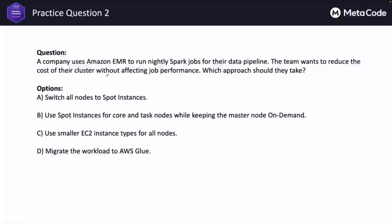Here's another practical question. A company uses Amazon EMR to run nightly Spark jobs for their data pipeline. The team wants to reduce the cost of their cluster without affecting job performance. Which approach should they take? A. Switch all nodes to spot instances. B. Use spot instances for core and task nodes while keeping the master node on demand. C. Use smaller EC2 instance types for all nodes. D. Migrate the workload to AWS Glue.